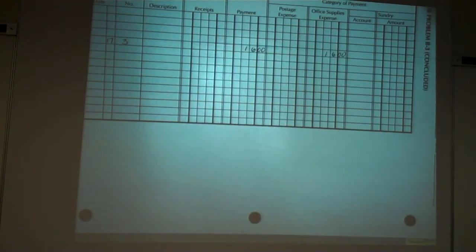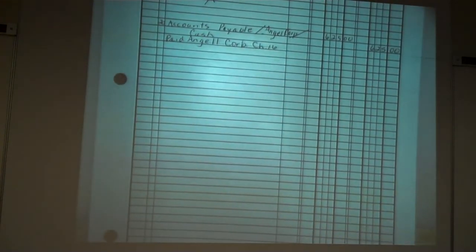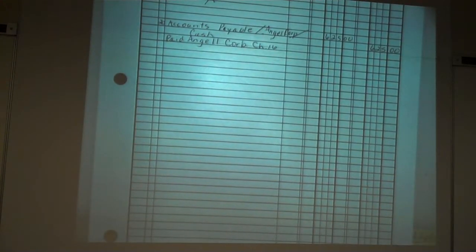On the 20th, we issued check number 16 to Angel Corporation, $625, for past purchases on account. Cash is involved. Is cash the debit or the credit? The credit. If you don't remember anything else, remember cash. We'll never get away from the debits and the credits.